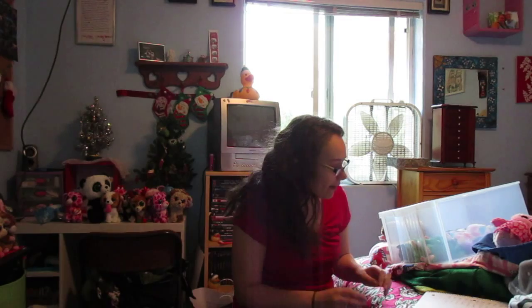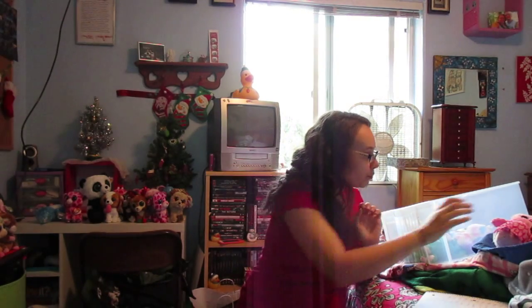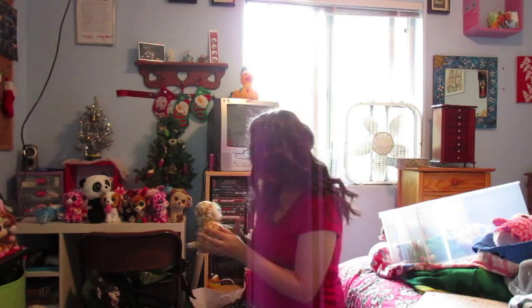Okay. Next is Swoops, who I got with Helena, and its birthday is September 12th, which is the closest day that we got to the day that we met. But I renamed it Jade. I got it at Barnes & Noble, and it's another owl. I love owls. They're so cute. I'm just gonna start setting them on top there. Okay.